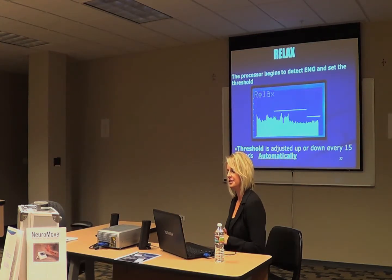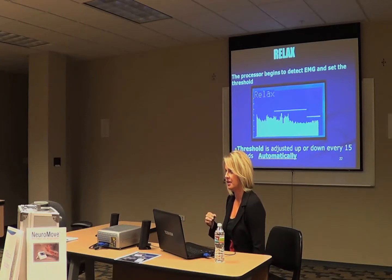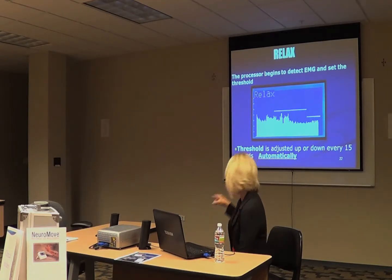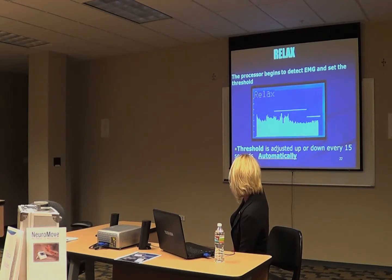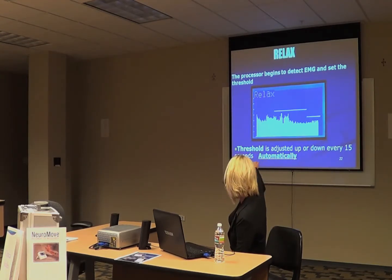The processor begins to detect the EMG and set the threshold. Those lines up there are the threshold. It starts up high and then it adjusts very rapidly down to what that patient's level. So those lines up there, that right-hand line, probably when they first started it, the patient was not in a calm state. So they got to where they were.